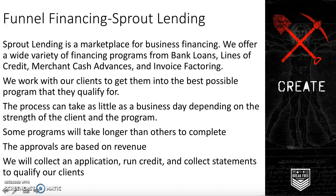So, just a little bit about Sprout Lending. We're basically a marketplace for business financing. We offer a ton of programs, anywhere from bank loans, lines of credit, merchant cash advances, and invoice factoring. We are going to work with our clients to get them into the best possible program that they qualify for. The process can take as little as a business day, depending on the strength of the client and which program we're going to put them into. Some programs will take longer than others to complete.